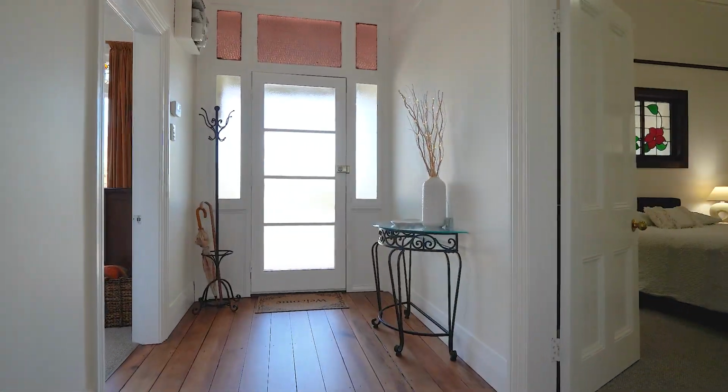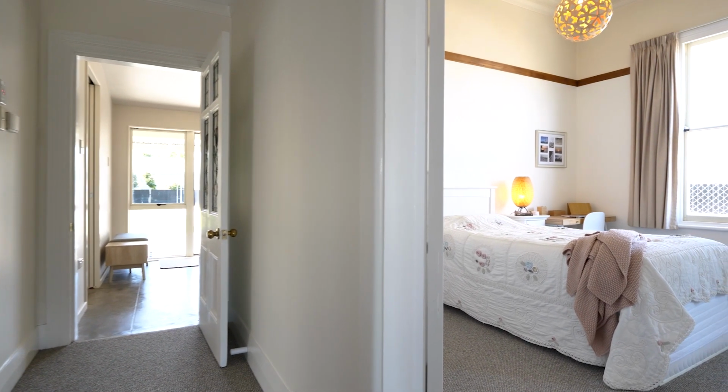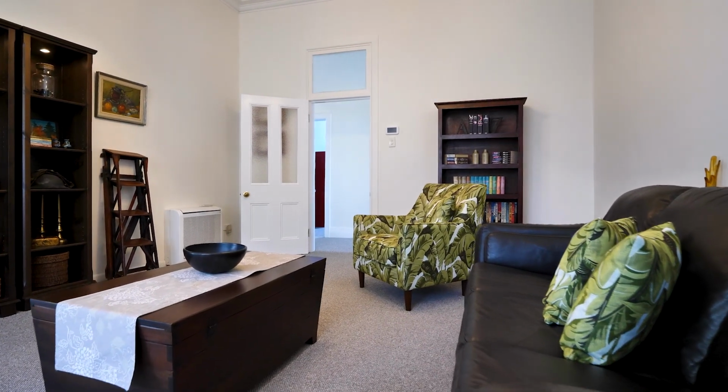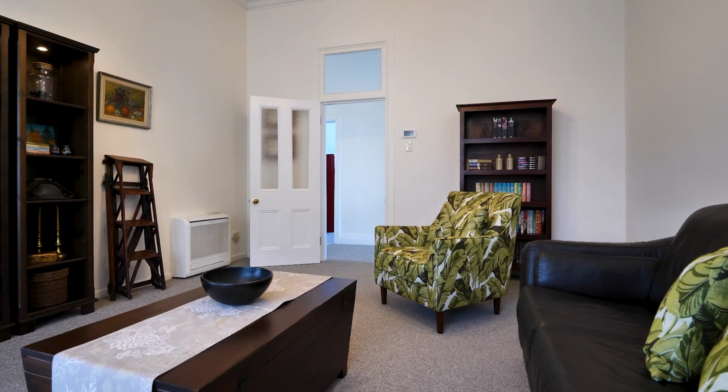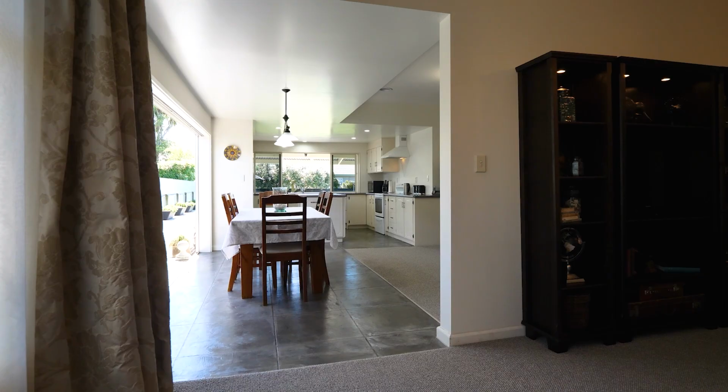Step inside, where you're greeted by neutral tones and a wide 12-foot elegant hallway. Carry on into the elegant formal living with new carpet that leads into the kitchen, dining and family area that forms the social hub of the house.